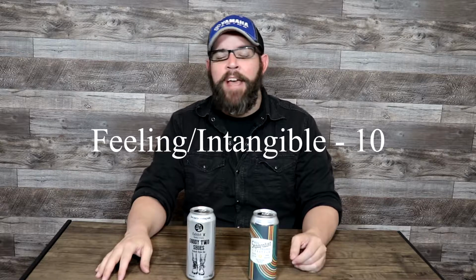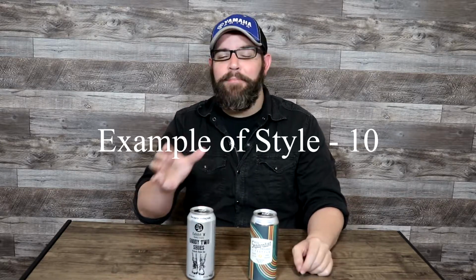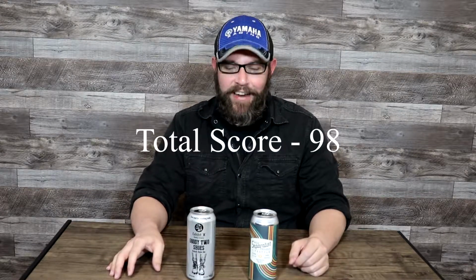Filling in the intangible, I absolutely loved it. This is as good of a Kölsch as any I've had from Germany. It gets a perfect 10 out of 10. Finally, as an example of the style, I nitpicked just a couple categories, and it was just 1 point each, and really, frankly, in the grand scheme of things, this is a top tier Kölsch. If you're a fan of this style, this is one to seek. It gets a perfect 10 out of 10, which brings the Exhibit A Brewing Company's Goody 2 Shoes to a 98 out of 100.